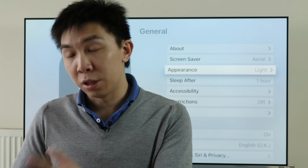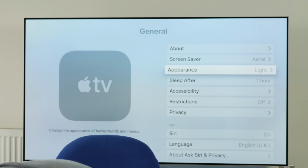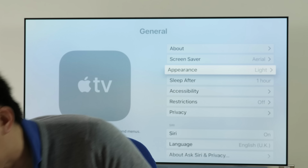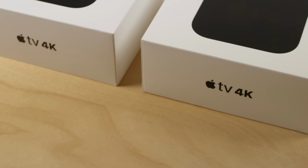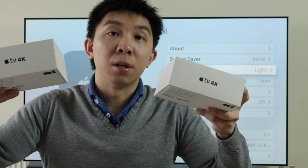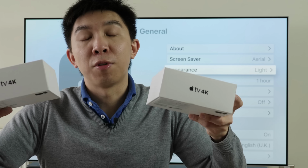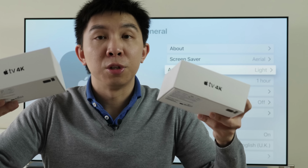Which brings us to this video. So in this video, we are going to compare two Apple TV 4K boxes. One is the 32GB version and the other is the 64GB version, and I'm going to compare the 32GB versus the 64GB Apple TV 4K boxes and then let you know which one you should buy.